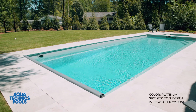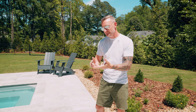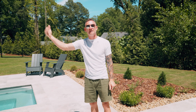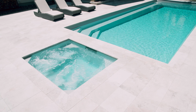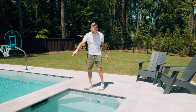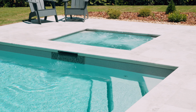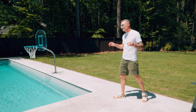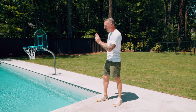This pool is an Aqua Technics pool in platinum. It is 6'7" deep and goes up to the shallow end of 3 foot deep. It's 15'11" wide and 37' long. We also added in the spa flush with the swimming pool, and we've got a little waterfall cove here that goes from the spa and into the swimming pool. This pool turned out absolutely fantastic, and if you're looking for that Caribbean Turks and Caicos vibe, this is definitely the color for you.